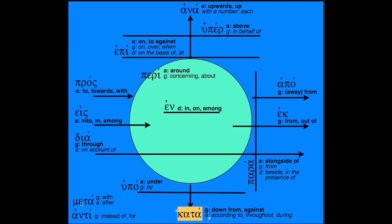Now we have a couple here that really aren't spatial at all. Meta just means with or after. And anti, which we saw also in John 1, means instead of or for. Now, these definitions are not the full range of definitions of the prepositions, but they give you a place to start, and they can be very helpful.